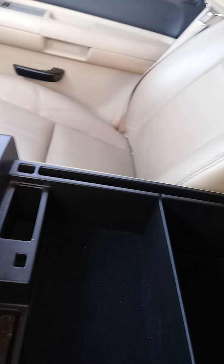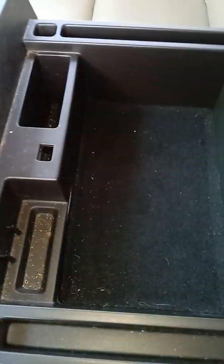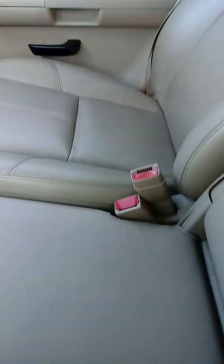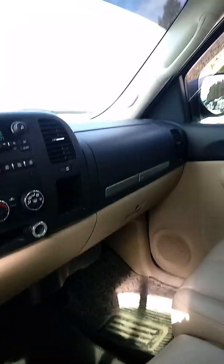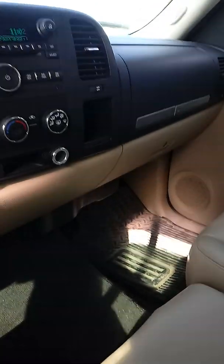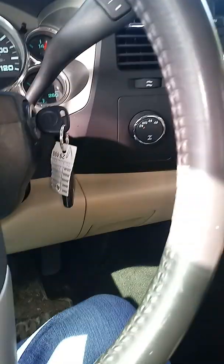A little ashtray there folds out. Then you've got this center console seat. Got to clean it out some, so forgive me there. We haven't cleaned it up yet, but of course you can fold this seat up, and leather looks good. Carpet looks pretty good. Like I said, we just got to clean it a little bit, but even without us having touched it and cleaned it yet, it's a clean truck, I would say. It doesn't smell like cigarette smoke or anything like that.